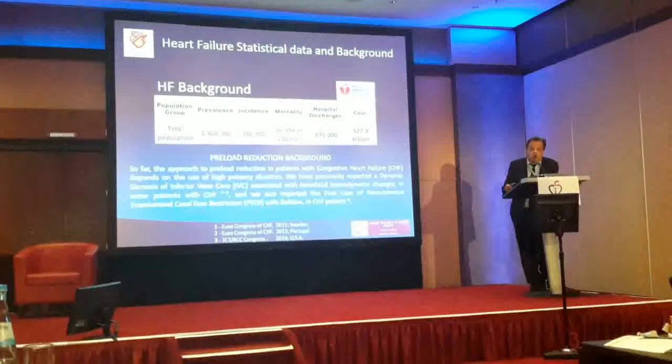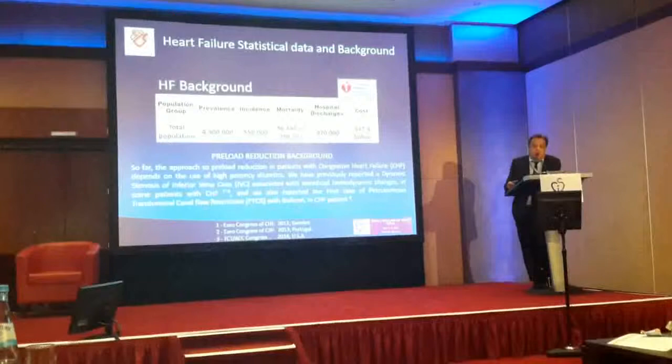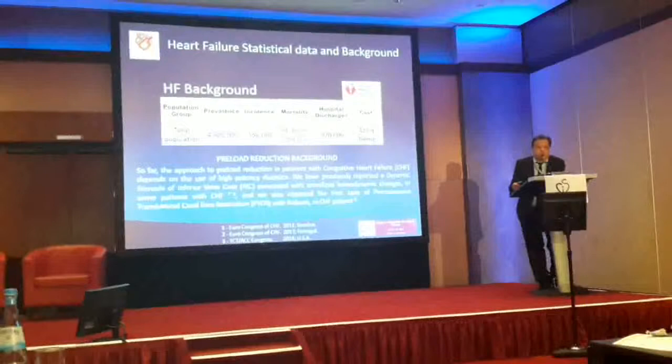We have previously reported dynamic stenosis of inferior vena cava associated with beneficial hemodynamic changes in some patients with congestive heart failure. And we also reported the first case of percutaneous transvaginal caval flow restriction with balloon in congestive heart failure patients.